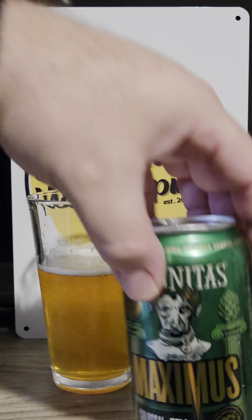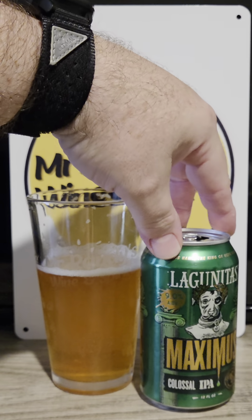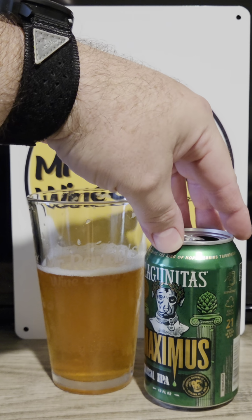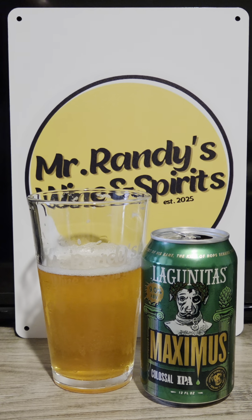Lagunitas. I was trying to read it through the thing there, and it was sort of cockeyed. Lagunitas Maximus Colossal IPA. What do you think about it?